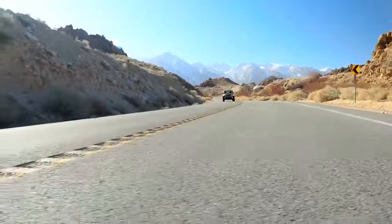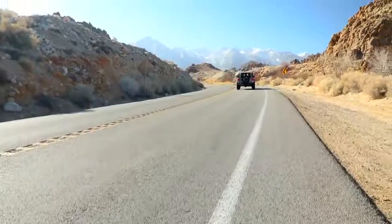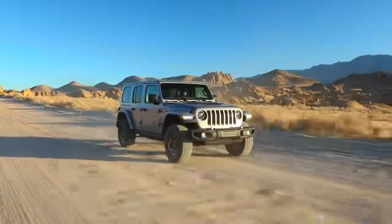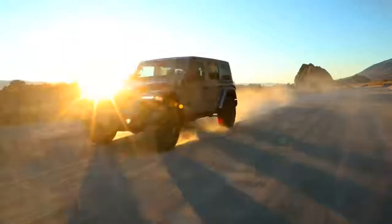Jeep says the hybrid combination can launch the Wrangler 4xe from 0 to 60 in just 6 seconds, making it the quickest production Wrangler the company has ever offered. If you're less interested in speed and more interested in efficiency, the overall range of the beast is 400 miles on combined gasoline and electricity, and when treated gently, can actually provide 25 miles of electric-only range.